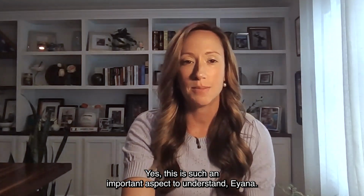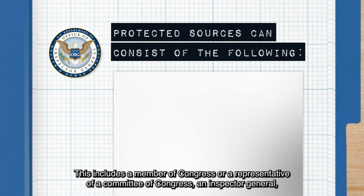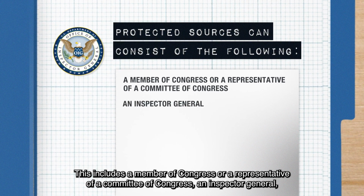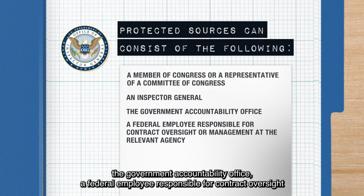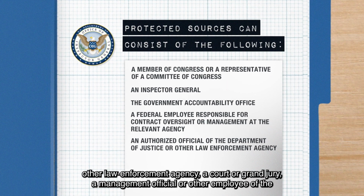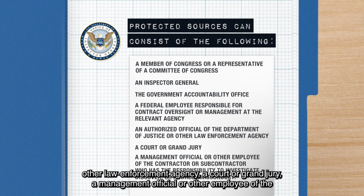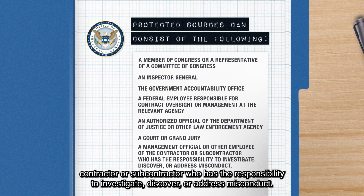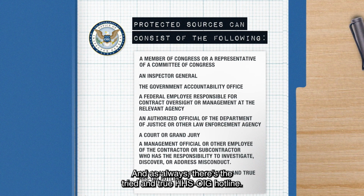Yes, this is such an important aspect to understand, Deanna. There are actually a lot of people you can turn to as a protected source. This includes a member of Congress or a representative of a committee of Congress, an inspector general, the Government Accountability Office, a federal employee responsible for contract oversight or management at the relevant agency, an authorized official at the Department of Justice or other law enforcement agency, a court or grand jury, a management official or other employee of the contractor or subcontractor who has the responsibility to investigate, discover, or address misconduct. And as always, there's the tried and true HHS-OIG hotline.